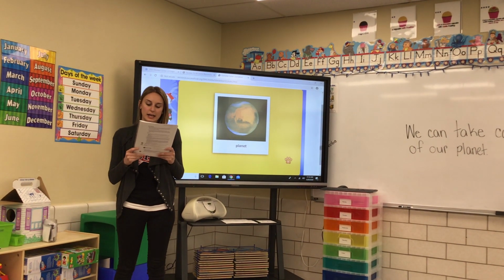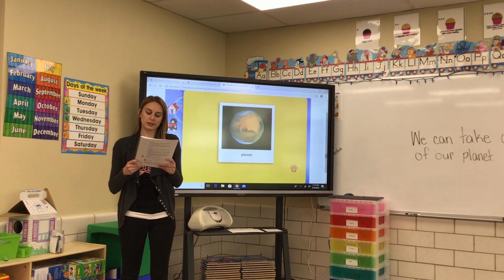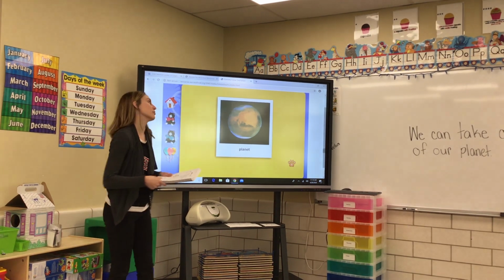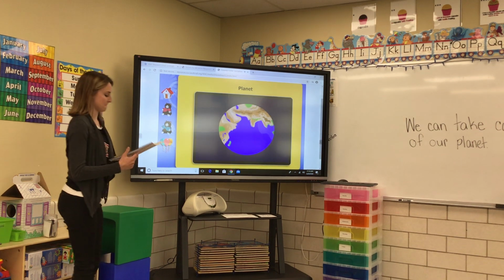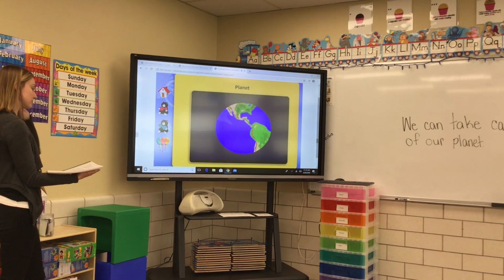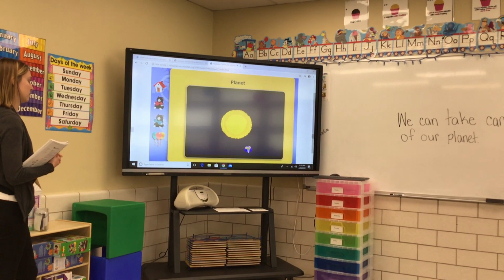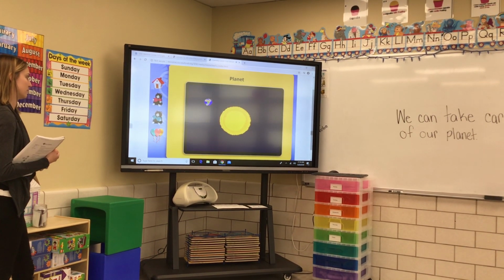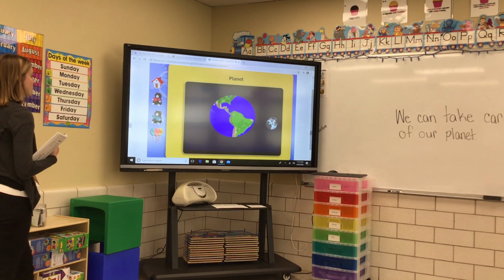Our planet is a large body in space shaped like a ball. We live on the planet Earth. There are many ways that we can take care of our planet. Planet. A planet is a huge round object that circles around the sun or another star. The Earth that we live on is a planet. It goes around the sun once every year. And it has a moon that goes around it.